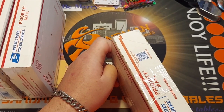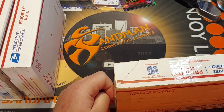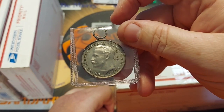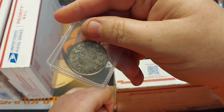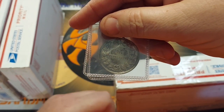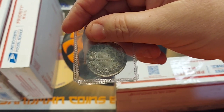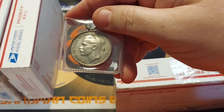In the last video, we went through the bag of silver coins. One thing I did forget to talk about was the German Medal of Bravery. Some sites say that it's silver. I'm not exactly sure. I'm gonna have to look through and find out for sure. Tapferkeit means for bravery. This is a World War I medal.